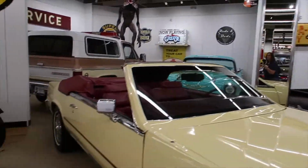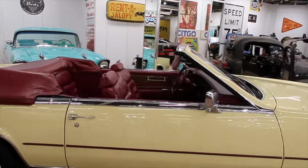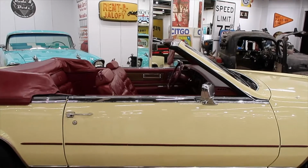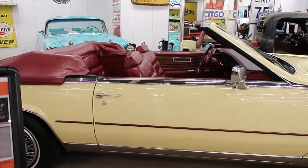Here's our fun corner. Cute little car. What's this one from? Nothing. It looks like a Monte Carlo almost, but it's not. And a Caddy.